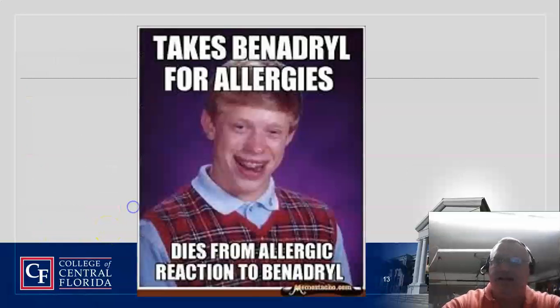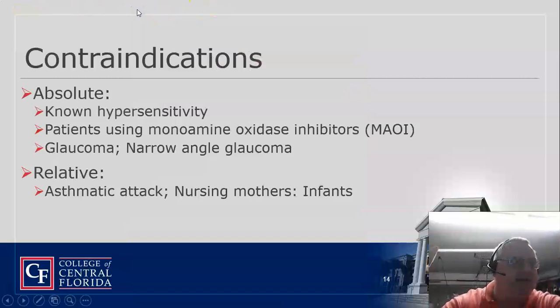They start having allergic reactions to it over time. Kind of like us when we wear latex gloves, we start to develop an allergy to it. So again, you take Benadryl for allergies, and then he dies from allergic reaction to Benadryl. Yeah, I hate when that happens.